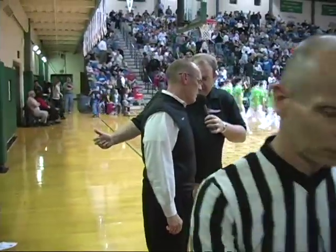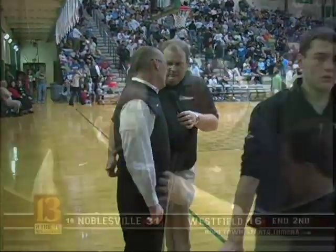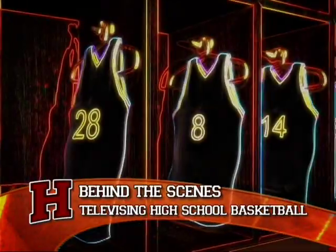A word from Greg with Dave. Dave, fantastic second quarter by your team. What changed from the first couple of minutes? Well, we went to a zone. That helped. Howard's just a load inside. Thought he got a couple easy looks. We changed to the zone. That helped us out. I thought Leland Brown got us going.